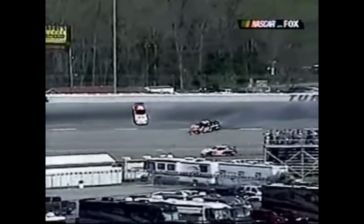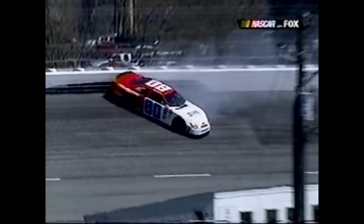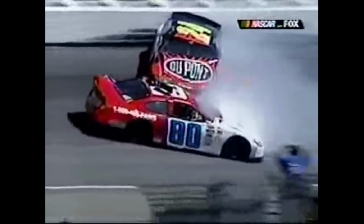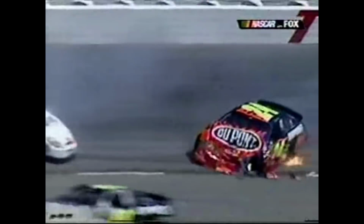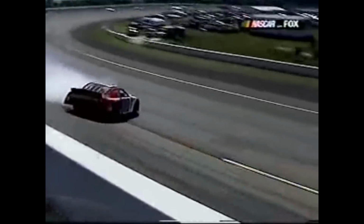Andy Hillenburg was a sitting duck after getting spun out by Tony Stewart. Jeff Gordon had nowhere to go and created a huge hit to the driver's side door of Hillenburg. Although he got the worst of it, Jeff still had a pretty massive hit. This is all happening down there in the center of the corner at about 150-160 miles per hour.